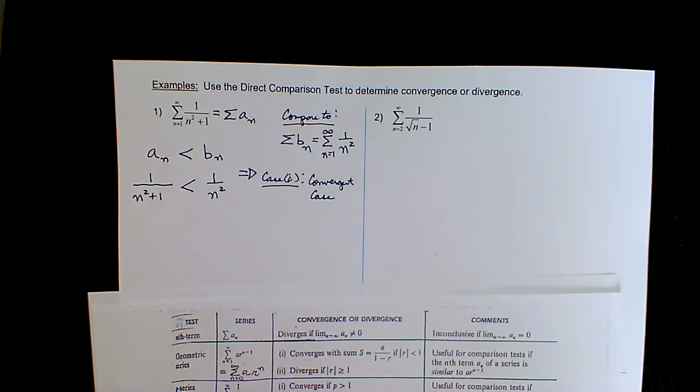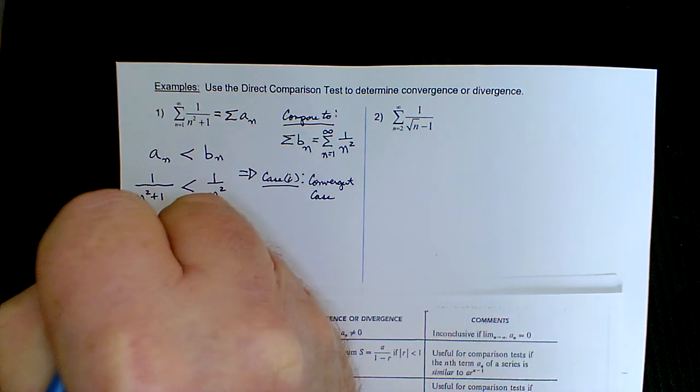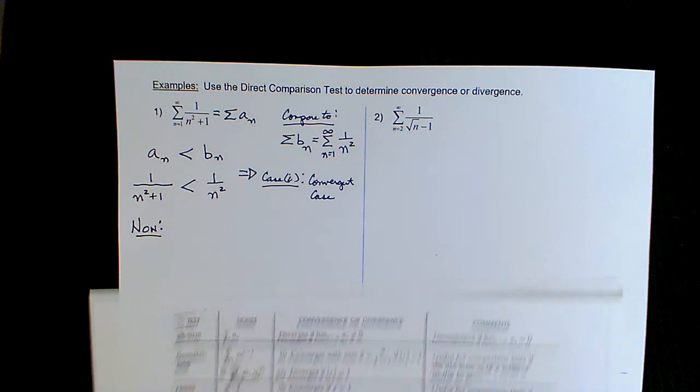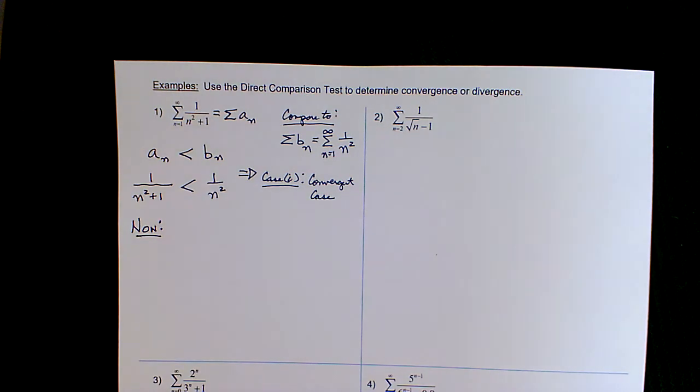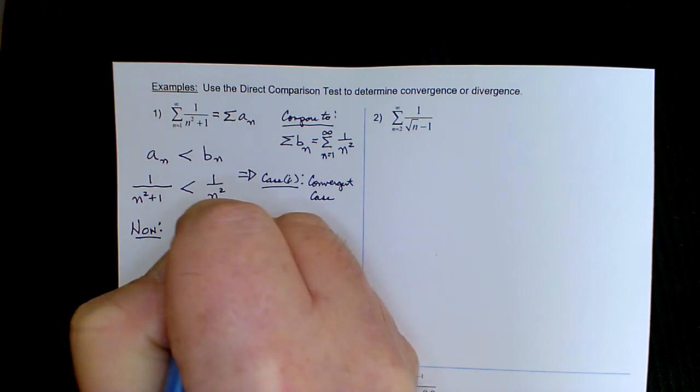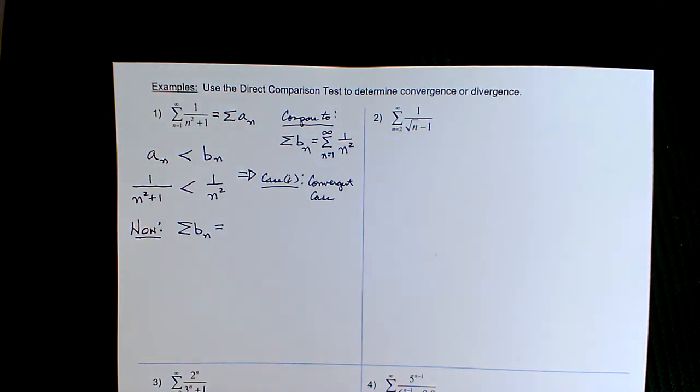Because then it tells me that all I have to do from this point is show that the sum of the B sub n converges. And so now I'll concern myself with the sum of the B sub n. Now, before I do this, though, let me make another little side comment on a different sheet of paper.